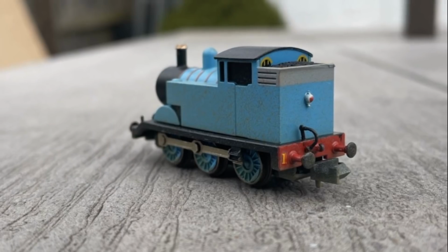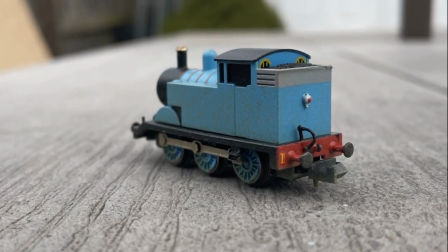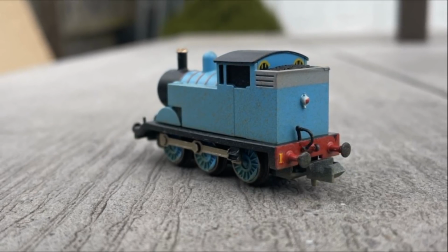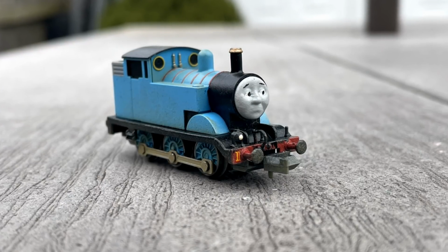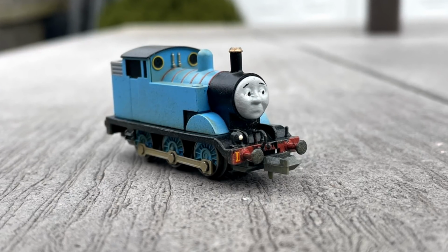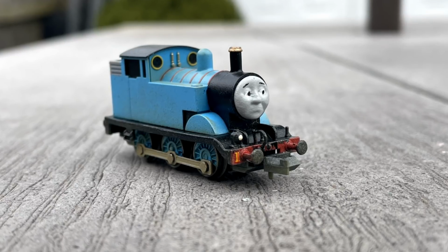So, kind of like you saw in the intro, canonically, my Thomas is based on the Hudswell & Clark 1800. And though this is an E2 and the completely wrong class, I still wanted it to resemble it in some way, thus leading to his simplistic livery. But it wasn't just that inspired me.